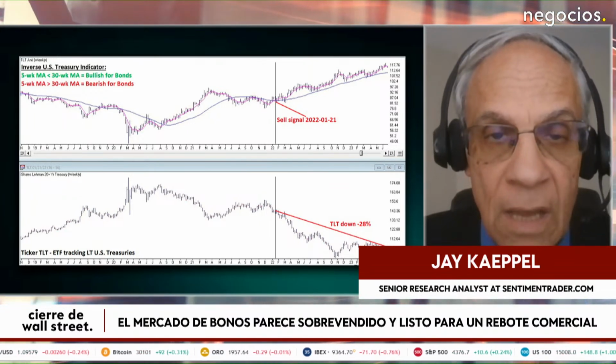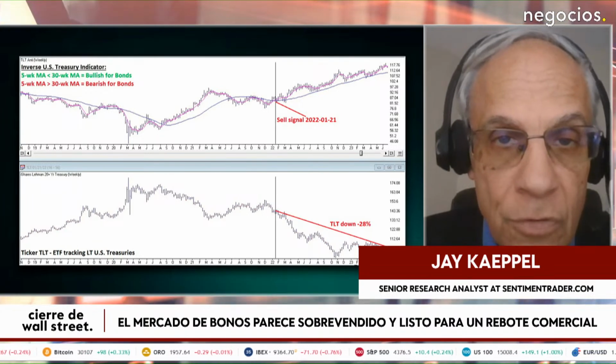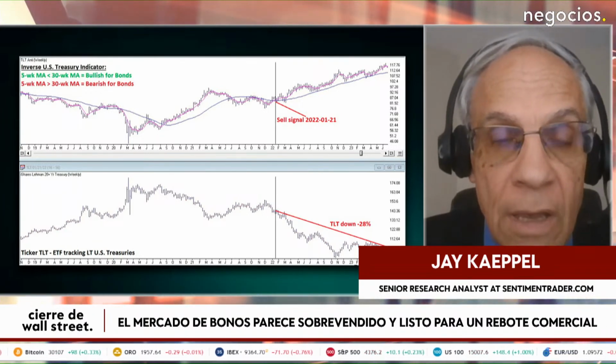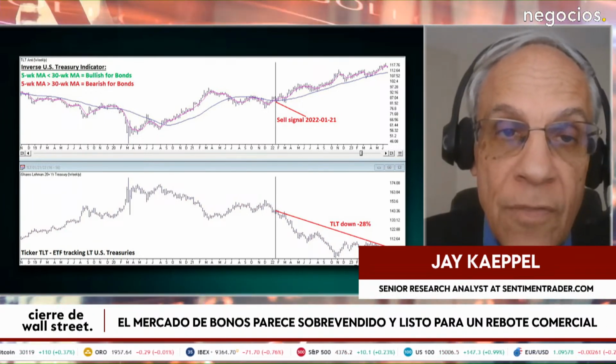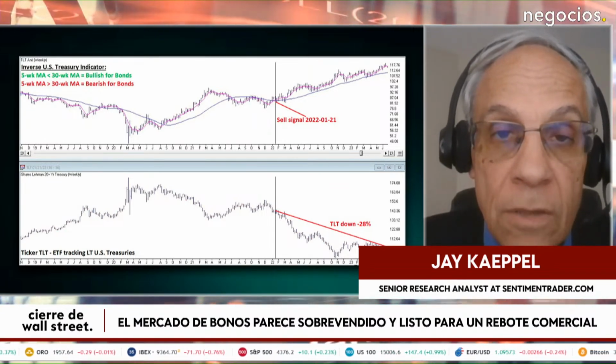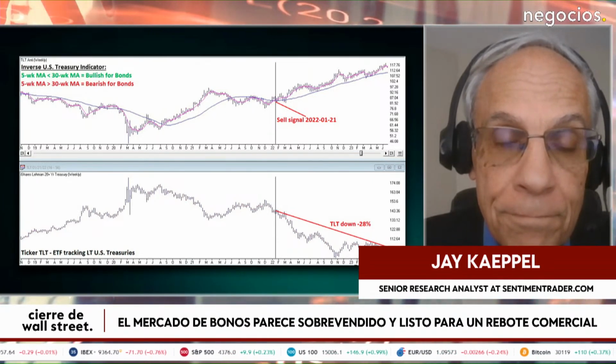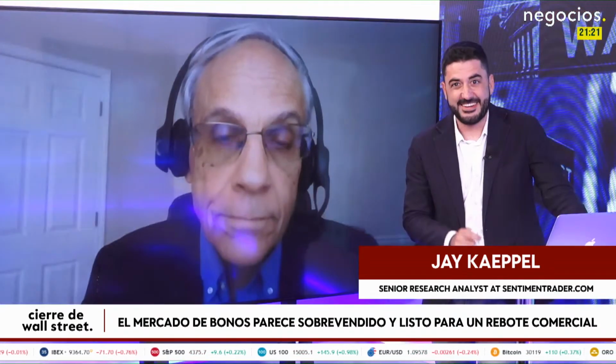And that index at the top, the problem for me is that it has shown no signs of reversing to the downside, which would be bullish for bonds. So at this point, I would not be piling into the long-term Treasury as a long-term investment. Okay, we'll see that and we copy that.